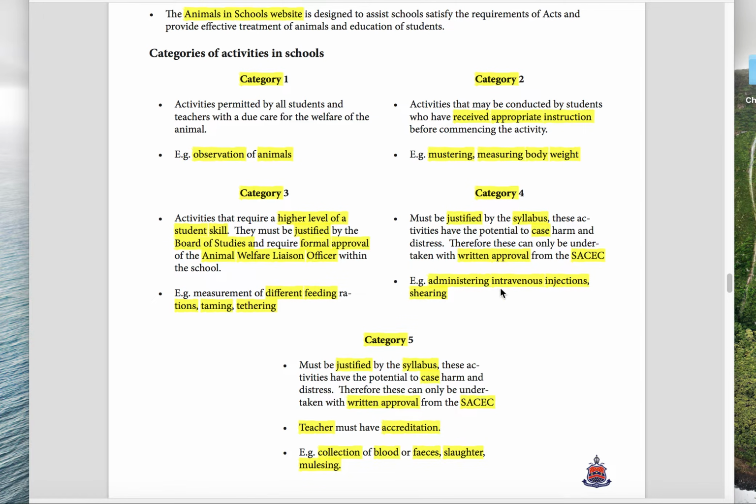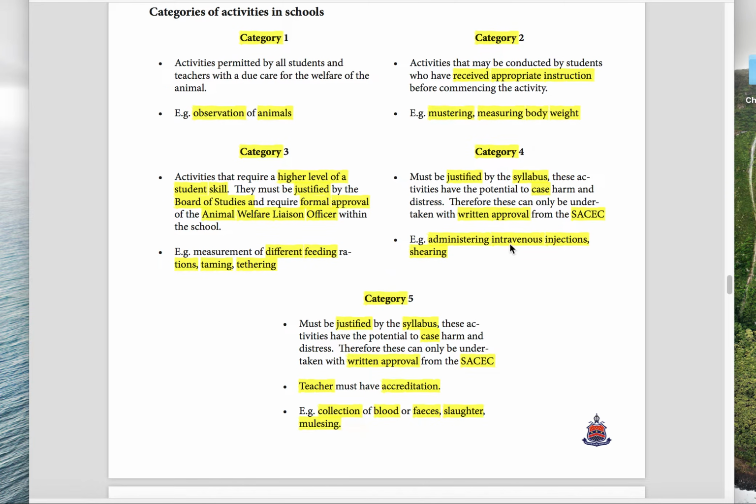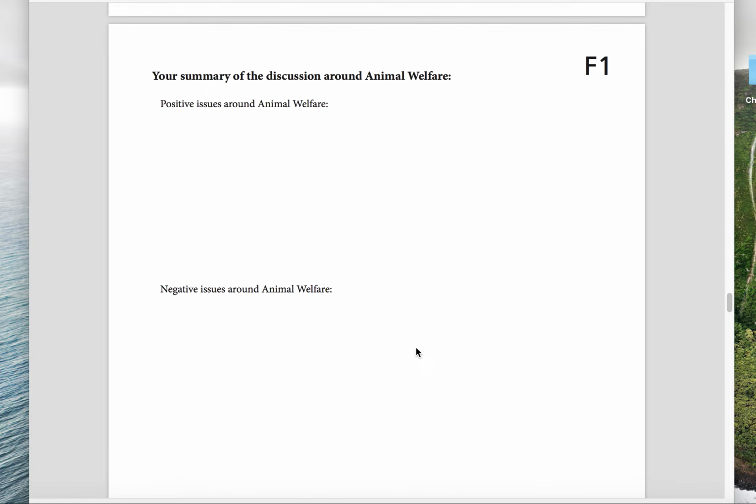Then category 4 must be justified by the syllabus, and you have to write to the school's Animal Care Ethics Committee and get approval before you do it. Examples are injections and shearing. Lastly, category 5 activities are more harmful to the animals: collection of blood and feces, slaughter and mulesing. The teacher must have accreditation, and they also need to write to the school's Animal Care Ethics Committee. So I'll get you here to summarize in your own words the positives and negatives around animal welfare in research.